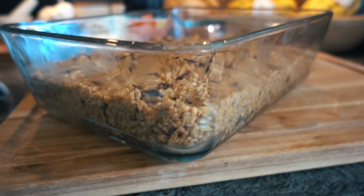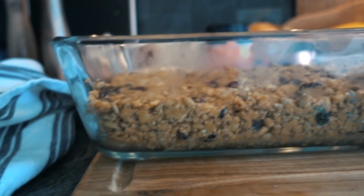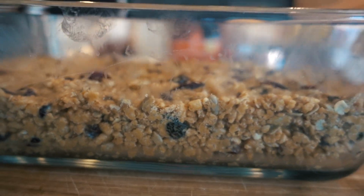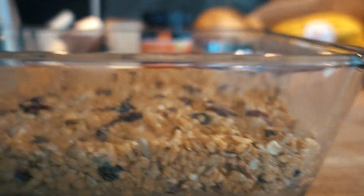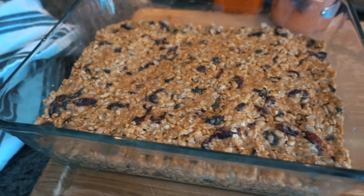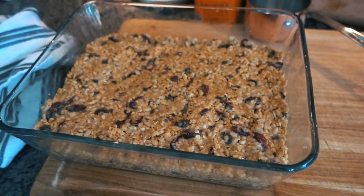When I first poured it in here, it looked like it was gonna overflow, but the trick is to press it down a ton so there's not any air, and it helps to make sure that it doesn't just break apart and crumble when you cut it. It's a very dense, soft bar once you cut into it. But we're gonna let these chill for an hour or so.